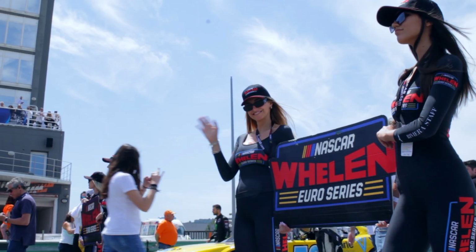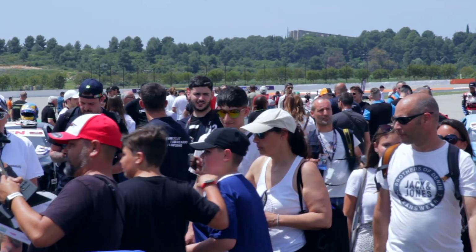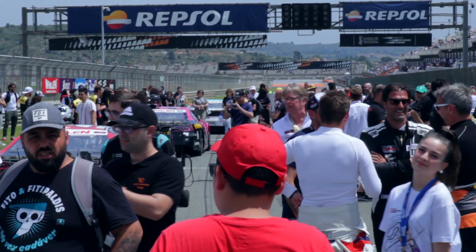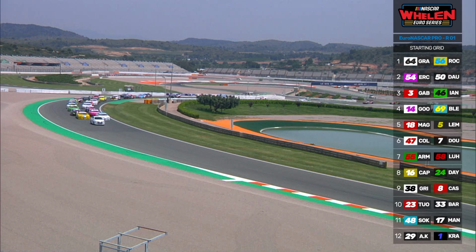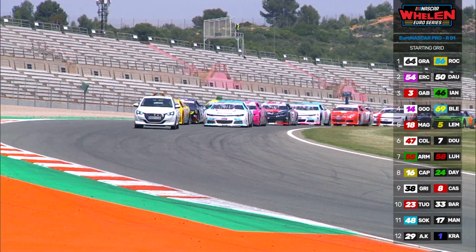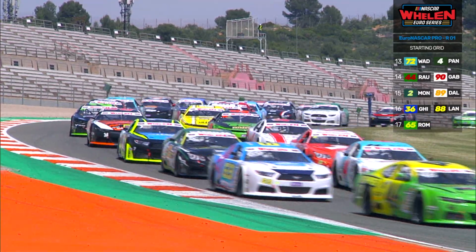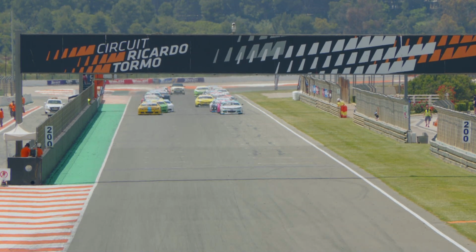There you go, Alexander Graf with Speedhouse on pole position, joined on the front row by Nicolo Rocca in the 56 car from Cal Racing. As the hype built up on the grid, the fans and the VIPs left the grid, and pretty soon the cars were rolling as we decided to go racing. 2x2 formation, as always, for the start of a EuroNASCAR race. Alexander Graf on the inside. On the outside, it's Nicolo Rocca in the 56 car.